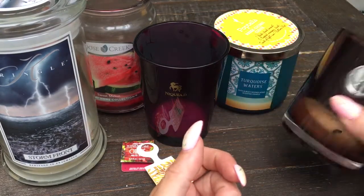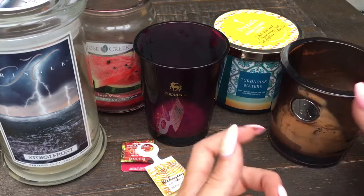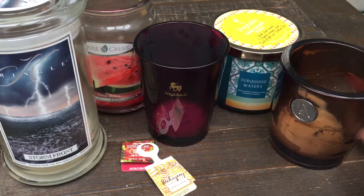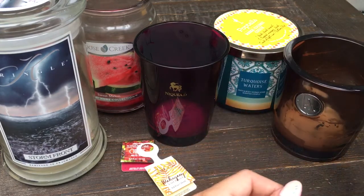And for a $10 candle from Marshall's, totally fine. I do have backups in Aqueous, and I would totally repurchase this. I just wouldn't expect it to have a scent throw. If it did, great, that's a nice surprise. But they are really pretty just to have the ambiance of a candle going.